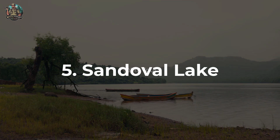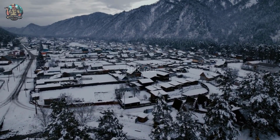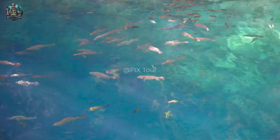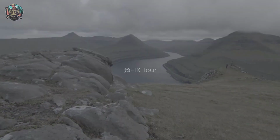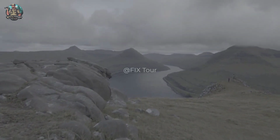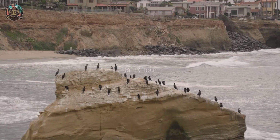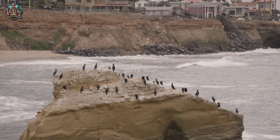5. Sandoval Lake. Sandoval Lake is located inside the Tambopata National Reserve, an oxbow lake of profound beauty. An oxbow lake is a spot where a river ran in one direction and then switched to the other direction, leaving behind an arc shape that then fills up with water to create a lake. Wildlife flocks to these lakes, and you're sure to see a variety of fascinating ones during your visit.